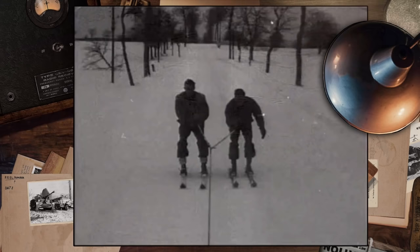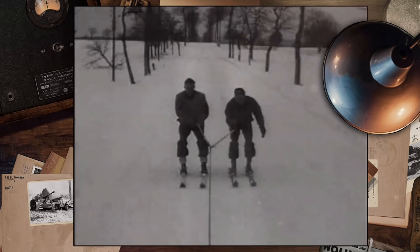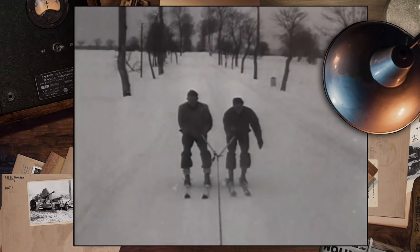The snow would also bring fun, like you can see in these two reels, where two Americans use the snow the best way they see fit and escape the war for some time. Skijoring, a tonic for battle-weary mind.